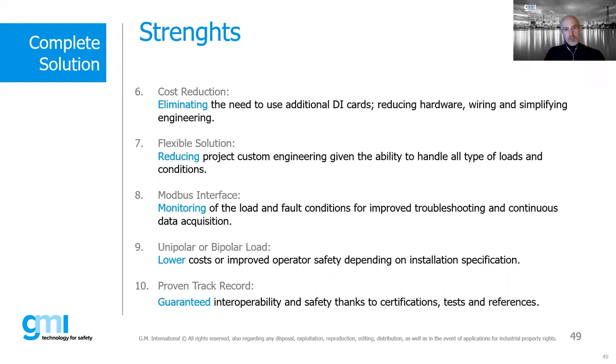We guarantee also interoperability and safety, thanks to the certification tests and references we did, we are doing, and we will do in the future on all kinds of possible systems. So we reach the end.